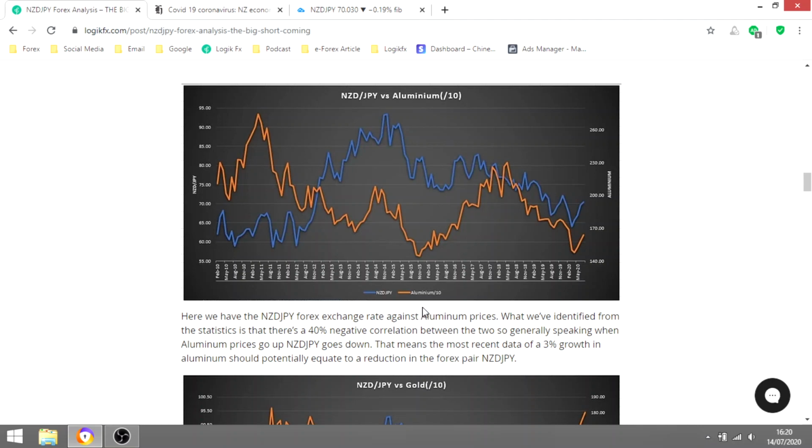And the most recent data suggests a 3% growth in aluminium prices, which should equate to a potential short in NZD Japanese yen, because if aluminium prices are going up, if there's a support level for aluminium prices and it continues to go up, we may see NZD Japanese yen trend even further down. That's what we're looking for in the analysis here. That's what we're looking to monitor. Definitely keep an eye on aluminium prices.